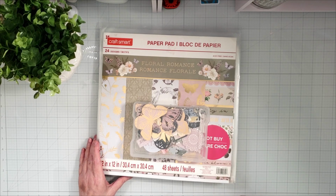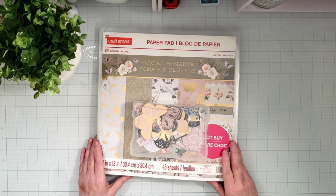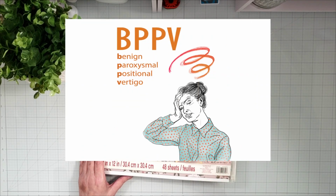And eventually I went to the ear, nose, and throat doctor, and they diagnosed me as having something called BPPV, which is, I don't know if I'm going to be able to pronounce this. It's like a tongue twister. It's benign paroxysmal positional vertigo.